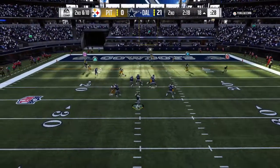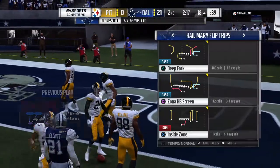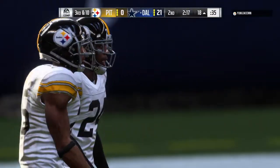From the shotgun, it's Prescott, and he can't hang on. That's definitely going to be one he wishes he had back. Incomplete in the end zone.